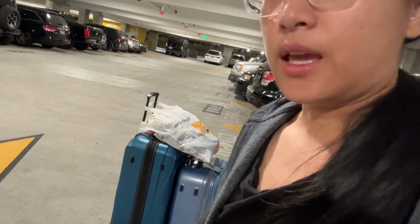So got my luggages ready to go, and they do have a bus that runs from the economy parking to LAX 24/7 every like 10 to 15 minutes. So let's go find the bus.